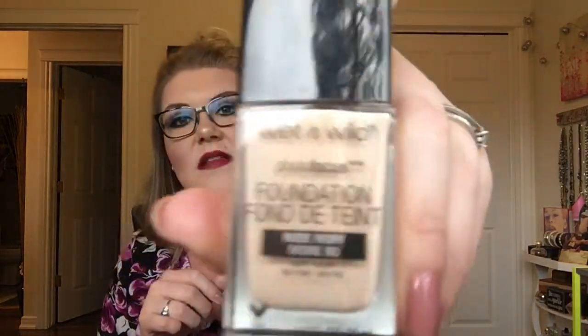And then I also picked up another lash and brow wand, spoolie from e.l.f. These are only $1, but I use the heck out of them, so I just always need a new one. Okay, then I also purchased the Wet n Wild foundation in Nude Ivory. This is my absolute perfect shade. I don't think I've ever found a shade to match me so well.